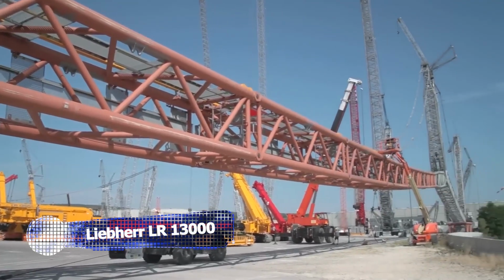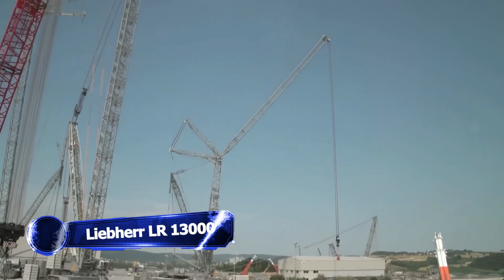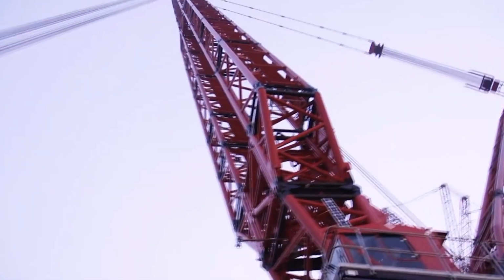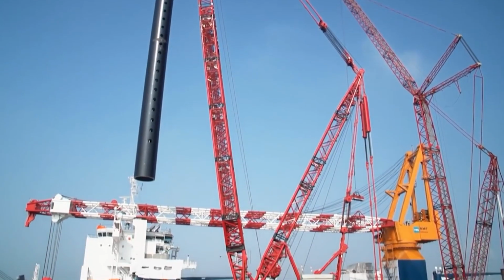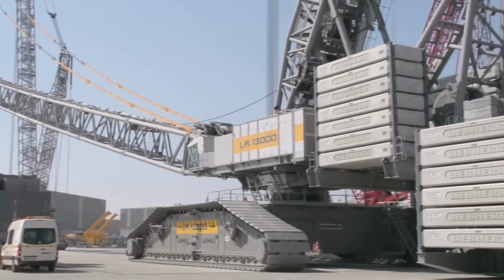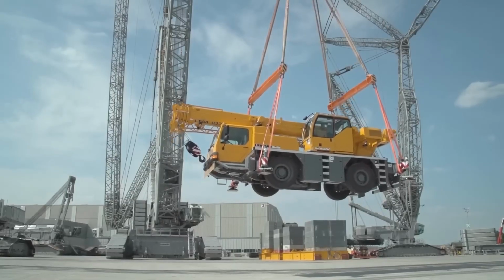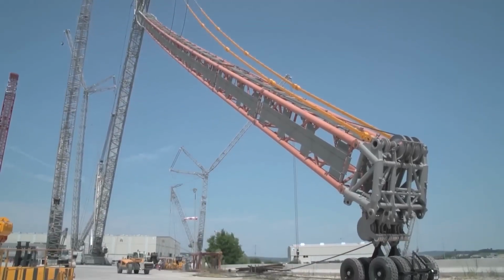Now this Liebherr LR 13000 is a crane that could lift your house like a piece of cake. It's so tall that it could compete with the Empire State Building. Well, maybe not that much, but you get the idea. The LR 13000 is a proper heavy-duty machine that can lift up to 3,000 tons. It can reach about 800 feet tall and 400 feet long.